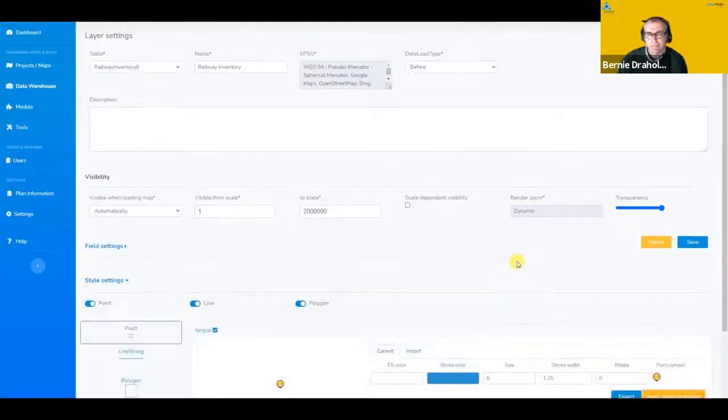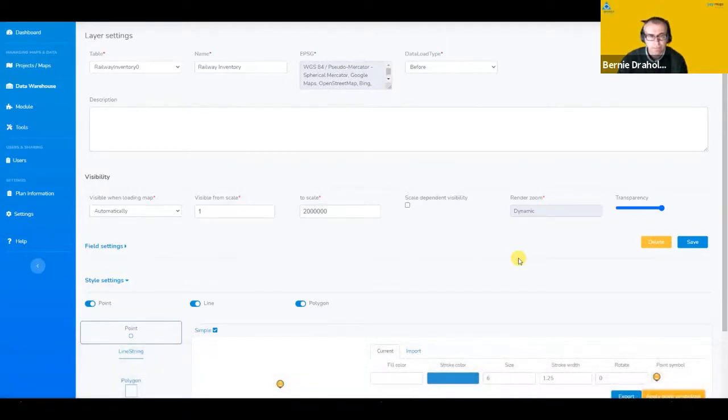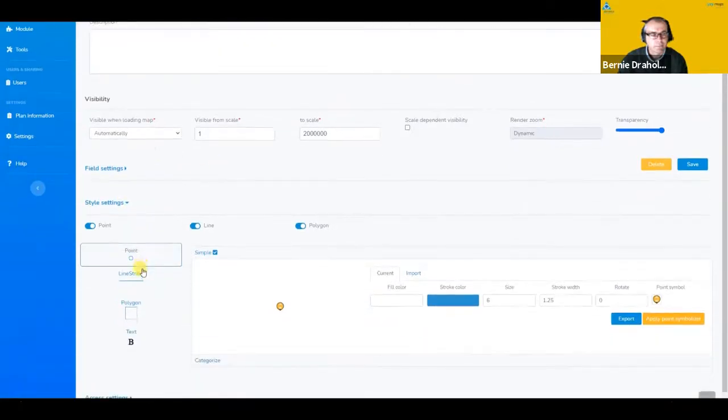Hello and welcome to another video of Yeymaps. Today I'm going to show you how flexible the style settings in Yeymaps can be. To demonstrate that, I have a layer that's called Railway Inventory, and that layer has points, lines, polygons, and text all in one layer. That's very unique that you can put all these different geometry types and label in one layer. But I'm just going to show you how convenient that sometimes is.